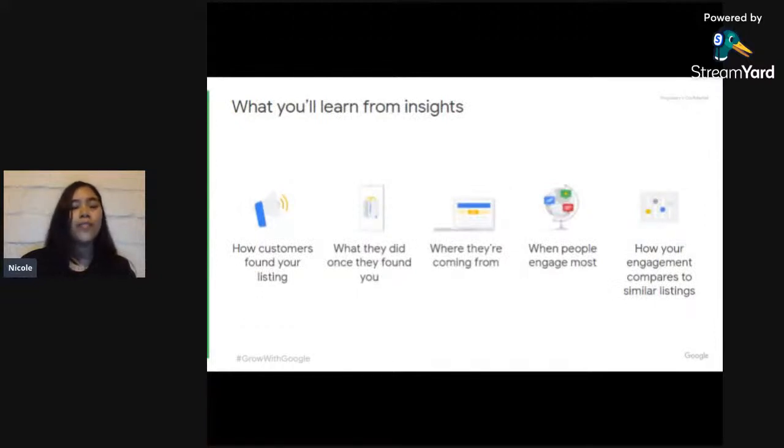Now, insights consist of 5 key areas, each one offering you a different way of understanding how customers interact with your listing. How customers found your listing on search engines like Google. Actions, what they did once they found your listing on Google. Where customers are coming from, for example, where on the map people request driving directions to your business. When people engage most, for example, when and how often people called your business via your listing on Google. How your engagement compares to similar listings, for example, how often your photos are viewed compared to similar businesses.